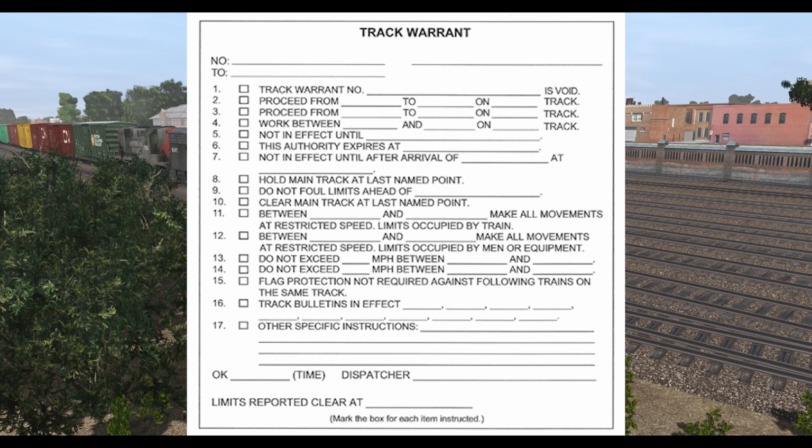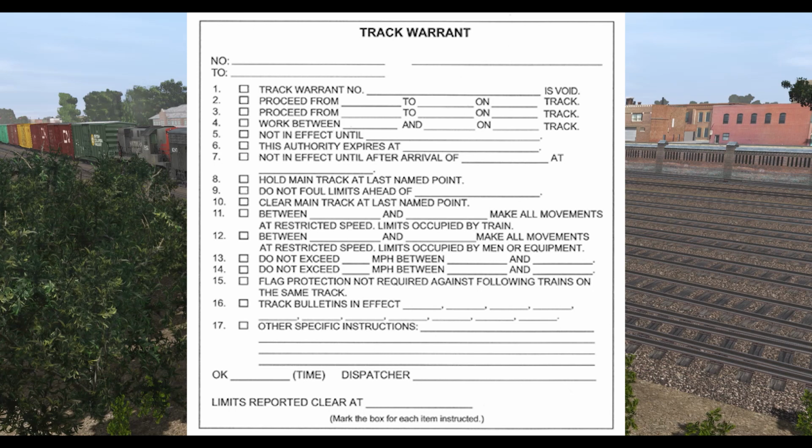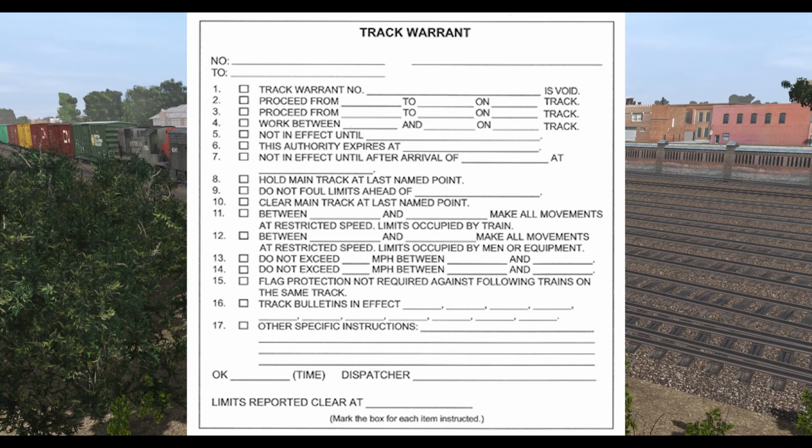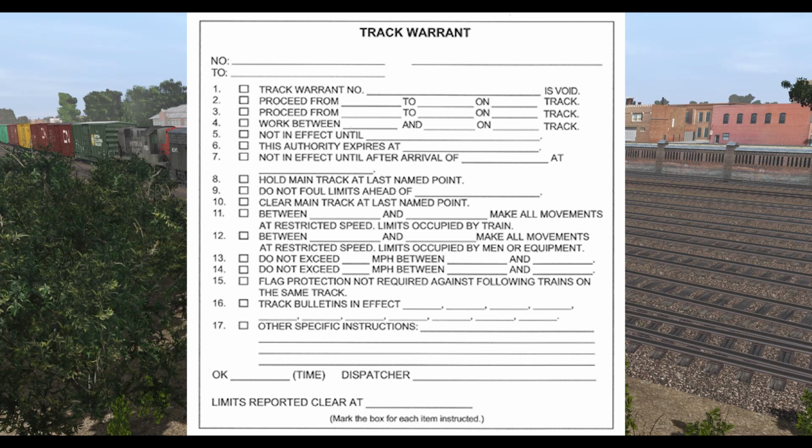Reading back to dispatcher, track warrant number 12 to SP 5845. Box number 1, track warrant number 11 is void. Box number 2, proceed from Billery to Meade on main track. Box number 6, this authority expires at 12:01 p.m. Box number 10, clear main track at last name point. Box number 15, flag protection not required against following trains on the same track. Box 17, other specific instructions, Fargo Yard Master to direct movement into Scanlon Yard. Okay, at 10:02, initials DMH. Out.